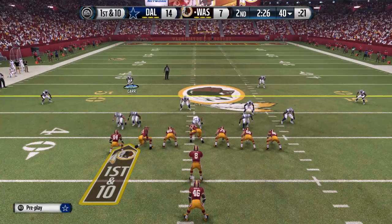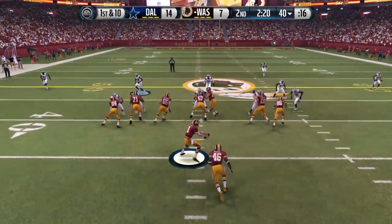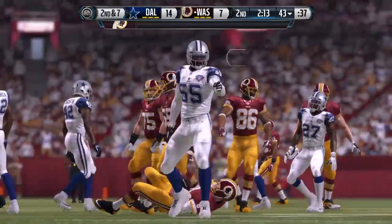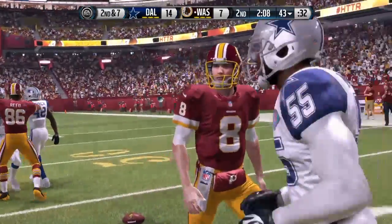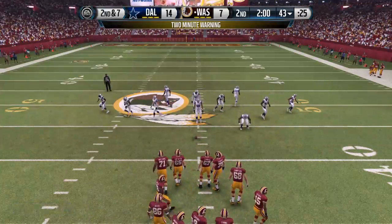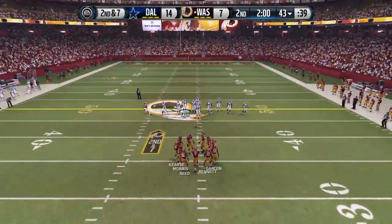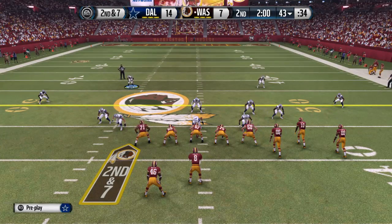Let's see what they do on 1st down following that huge play. Now slashing to the right side, looking for room. This will be 2nd down. Halftime, 2 minutes away. And now as we come back to the field, we're looking at a defense trying to maintain a lead going into the break.